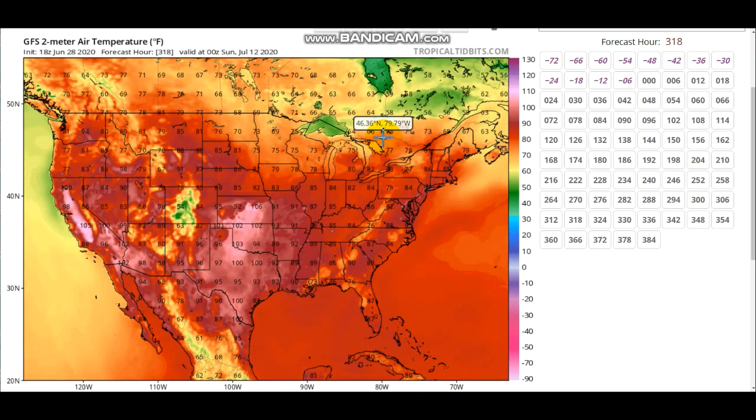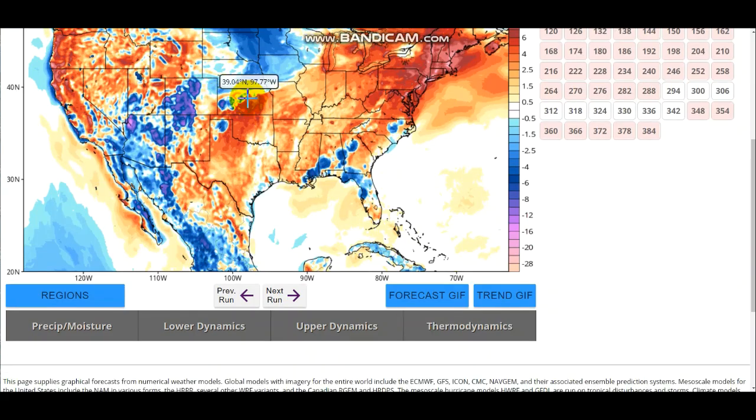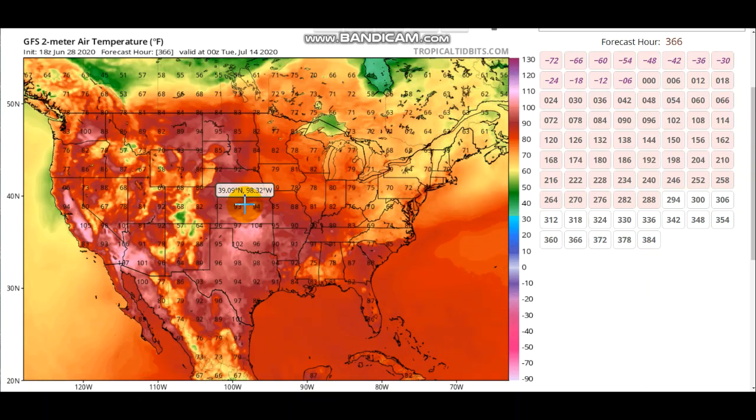The GFS really, and look at that. That's almost unbearably hot. 106, 102. And if you were to look at the anomalies, they're not ridiculous. I mean, they are above average, but they're not off the charts. And that's what I mean. If you get those colors around summertime, that's usually just not good news. You can see it takes a little bit above average, and you're in the 102 to 106 range. That just usually brings uncomfortable weather and downright brutal, dangerous heat.